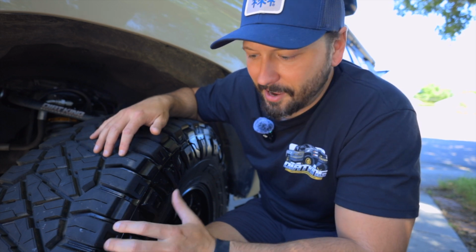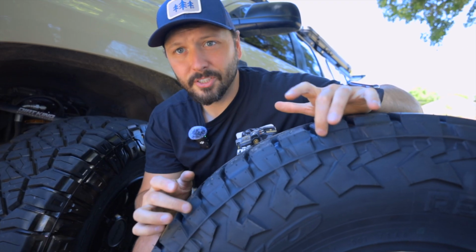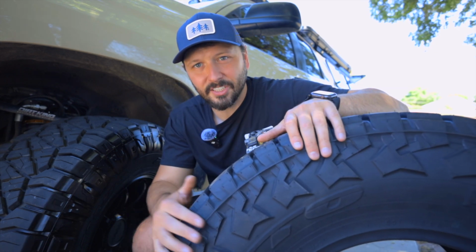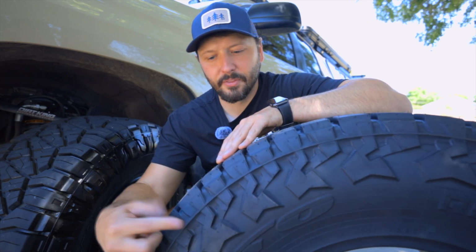You don't want to have a super soft sidewall here, so this is going to be great for that. Now the Recon Grappler is also going to have some really nice shoulder blocks here as well. It's just a little bit different design aimed at different things. Really nice sidewalls here, great protection, and great grip if you're trying to get up on some rocks and you need to get some grip on the sidewalls.